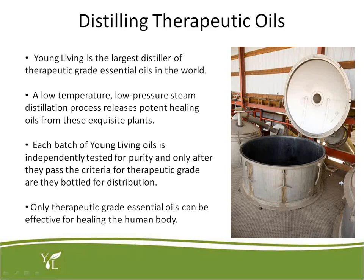Each batch of Young Living oil is independently tested for purity, and only after they pass the criteria for therapeutic grade are they bottled for distribution. We have quite a few CDs that explain gas chromatography and mass spectrometry, the method that is used to identify the constituents, the therapeutic constituents in our oils. And of course, they're always producing these tests, and each batch is independently tested. So not only does Gary have his people do it, but he has other people do it.